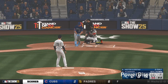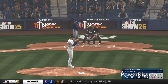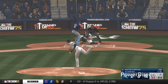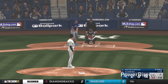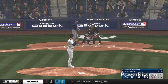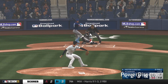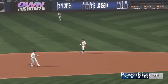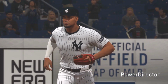Swing and a miss. Looked off balance that time. 2 strikes. And 1 ball now, 1 and 2. Here's a rip to short, but he's there for the 3rd out. Nothing doing for the Royals, and it's still 8-2.